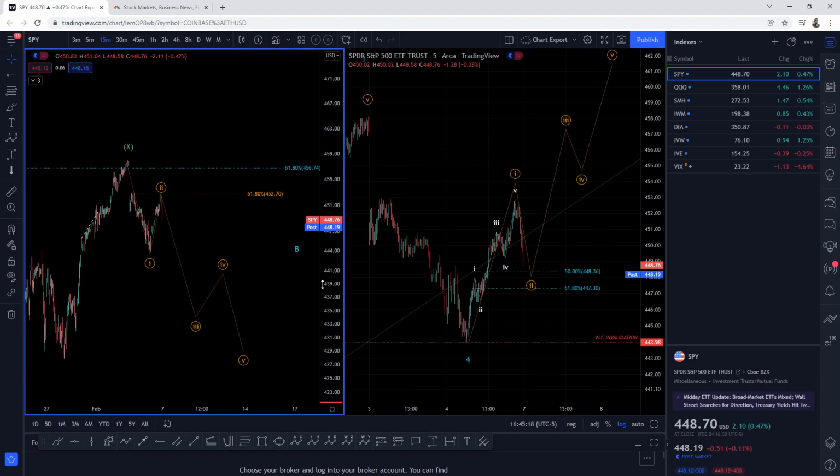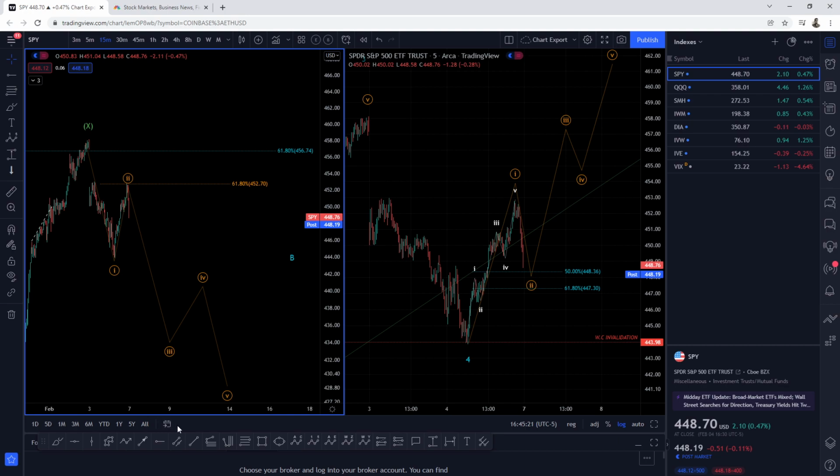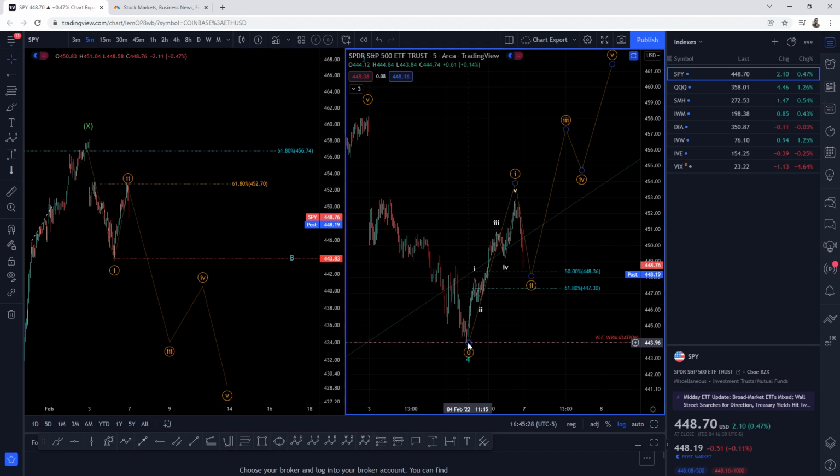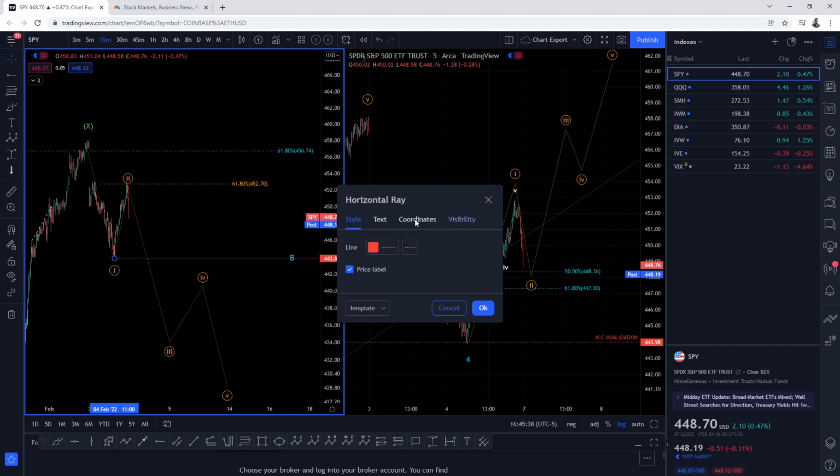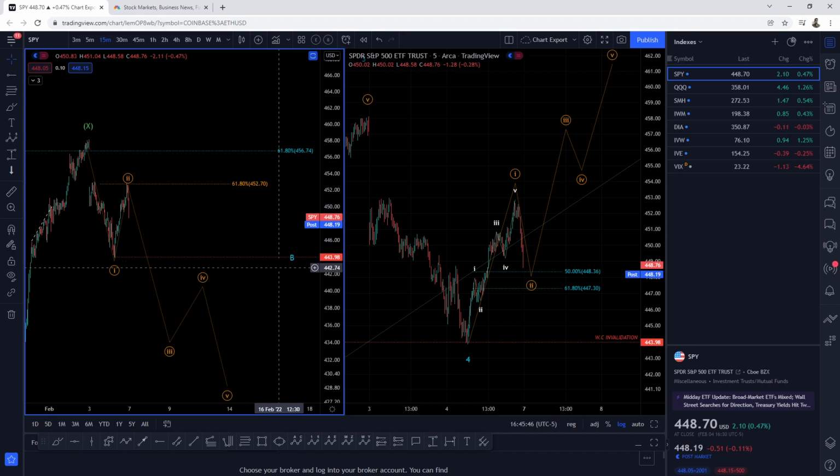So if, on both bullish counts and bearish counts, we put these sideways, side by side, the line is clear, right? If we break these lows on both counts, which is here on February the 4th, if we break 443.83 or 443.98, one of that range, let's be precise, 443.98.